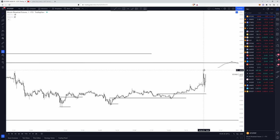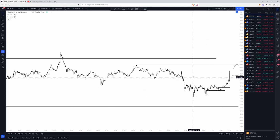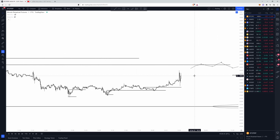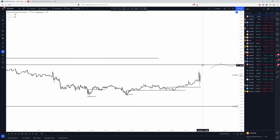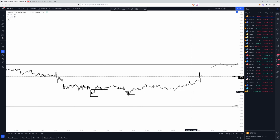So sweeping out these lows, breaking up above this high would be a good sign that we're going to take 44.4. Again, not setting any sell limits. Might hold on to the rest of my long position if we don't see the distribution above this high. Hopefully we get that push up though. Actually, shave a little bit more off here. Alright, so taking a little bit more of my position there.